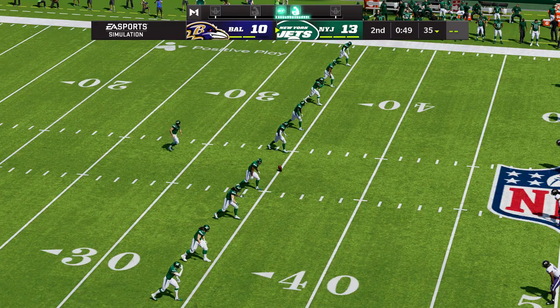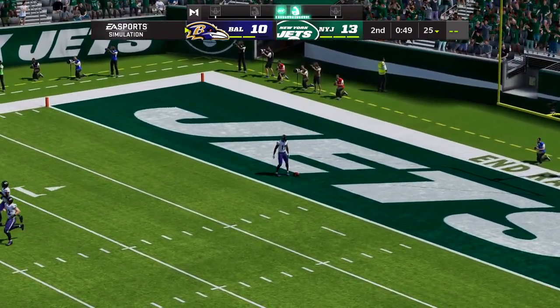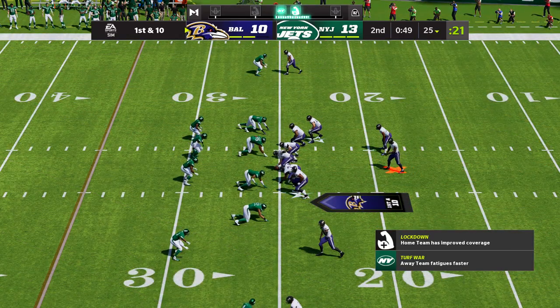So they throw the pick 6. They'll get another shot at it now as this one's in the air. No run back here for Duvernay. Touchback out to the 25. The Raven offense set at the line for this next drive.